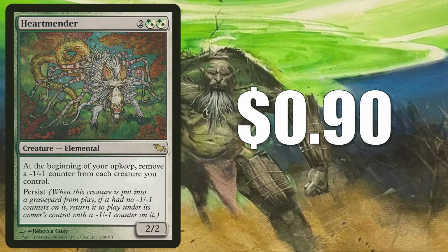Number 13, Heartmender at 90 cents. This doesn't really see play either, surprise surprise. It's trying to do a very specific thing, and -1/-1 counters are rarely a factor. However, I could see this in commander builds around a bunch of persist creatures and other creatures that are given -1/-1 counters as a drawback. For that to be practical though, Wizards would probably need to bring back the persist mechanic or something similar in a set or commander deck. That might be a long shot.